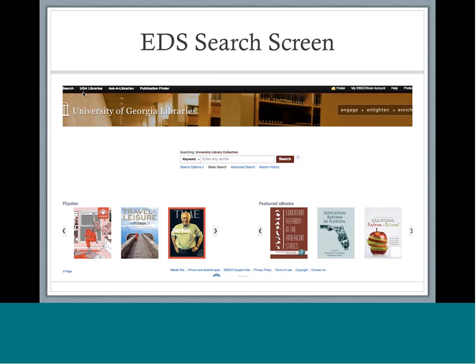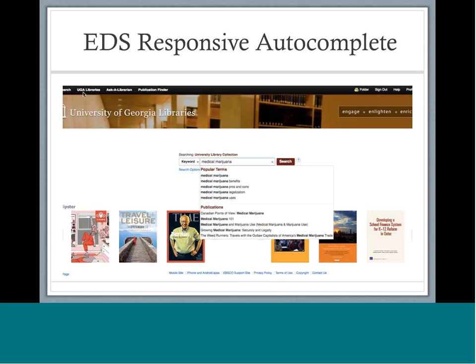If we take a look at a standard EDS search screen here, you can see we have a couple of content carousels at the bottom. One is for Flipster digital magazines, the other one is for some ebooks. And if we enter in a search, in this case, medical marijuana, we can point out a couple of areas that assist the research process and also for our, as we know, highly efficient students and researchers.